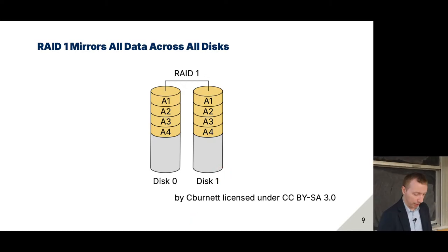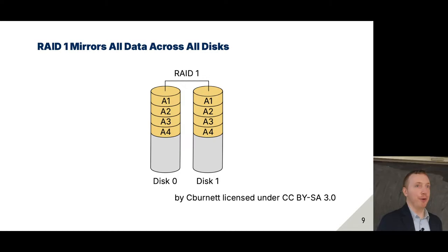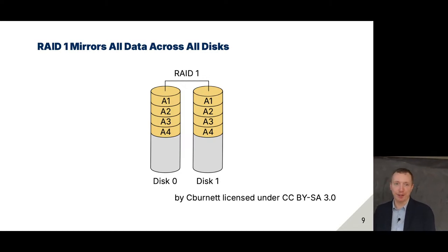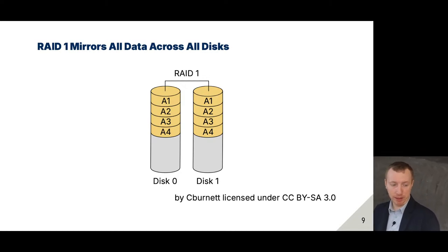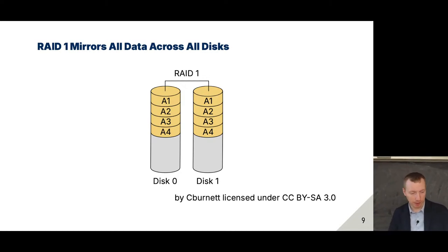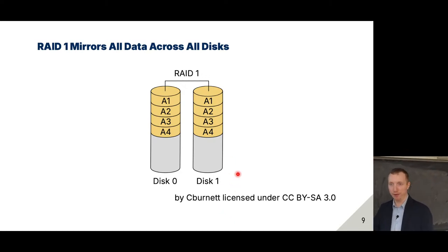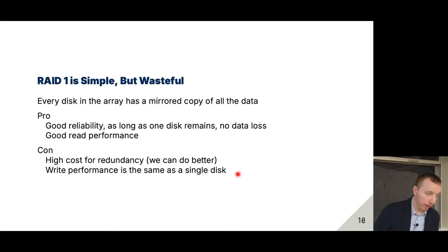Now, assuming each of these disks were 2 terabytes each, how many terabytes can I use to store my files? 2, right? Just 2. They're just copies of each other. I can't use 4 because that would mean I have the files spread out over each and they aren't exact copies of each other. Even if I throw another disk on here and make it a clone of all the other ones, I can still only use 2 terabytes. So it's simple, but wasteful.